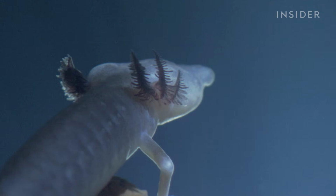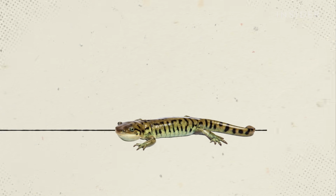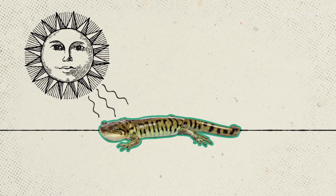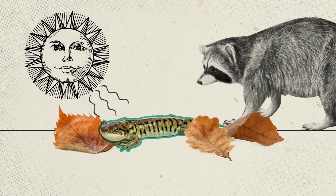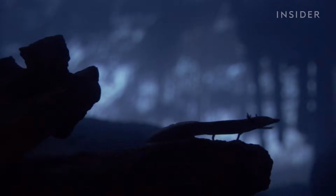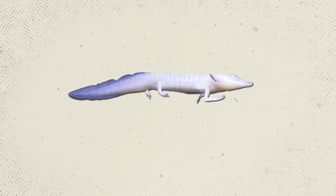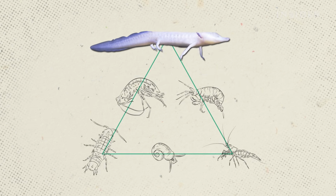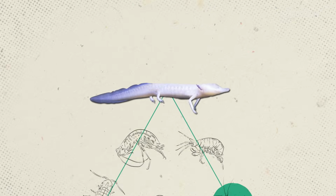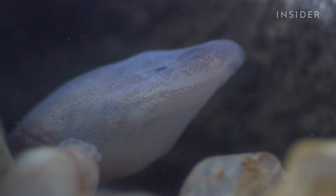This use it or lose it type of evolution also applies to their silvery white skin. Skin pigmentation usually protects animals from the sun's UV light, and serves as camouflage from predators. But both of those are non-issues for the blind salamanders, who don't have to worry about the sun or predators. These small, spindly salamanders are at the top of the food chain in this ecosystem, feeding on various crustaceans like shrimp.